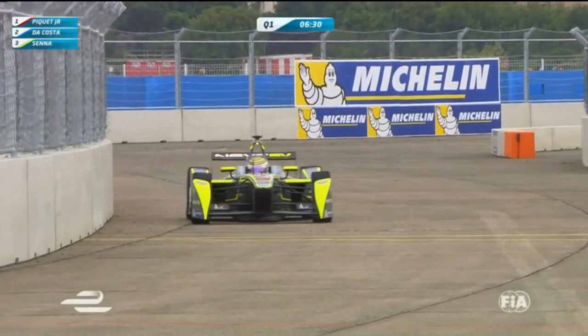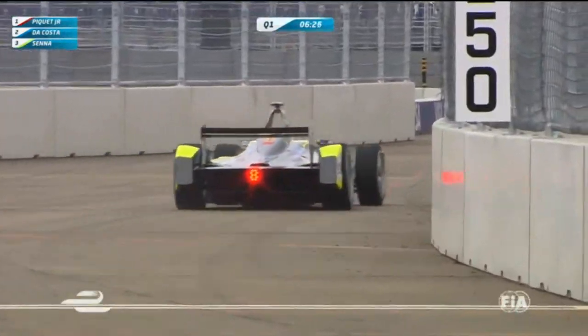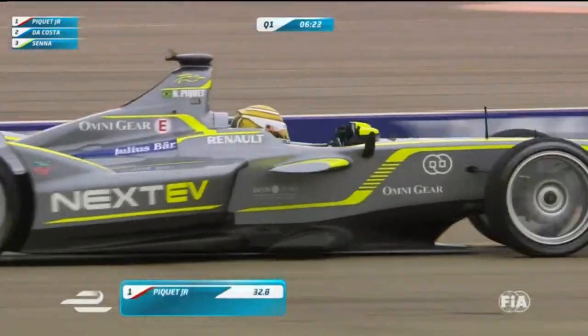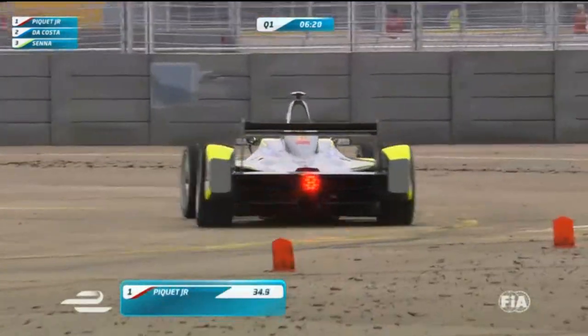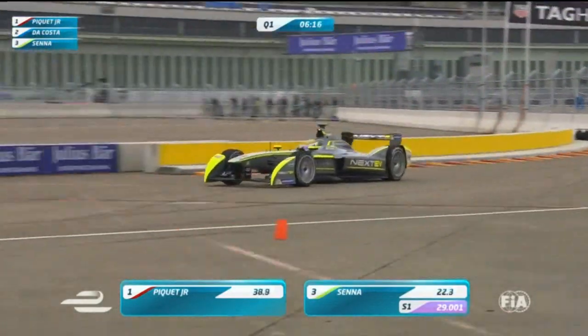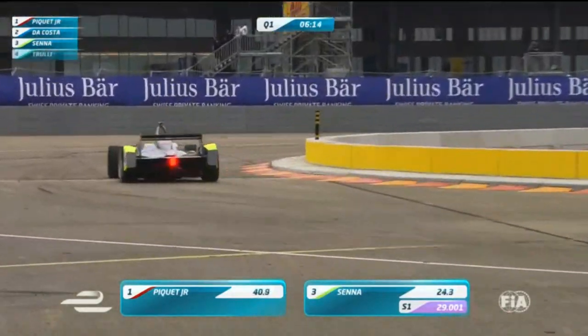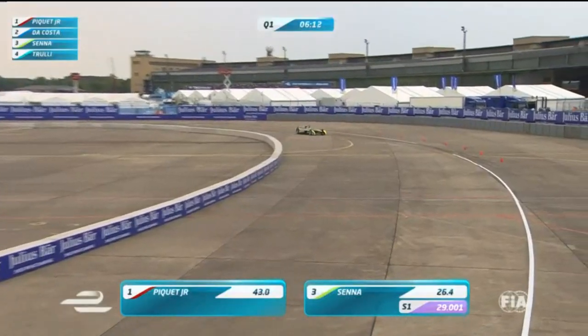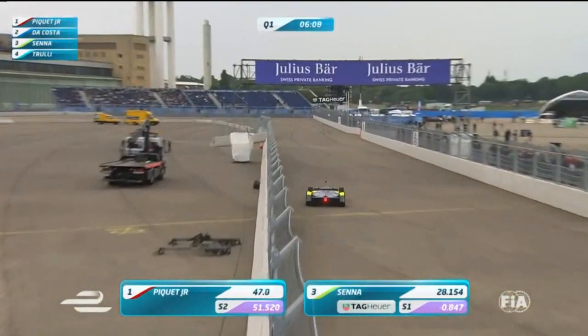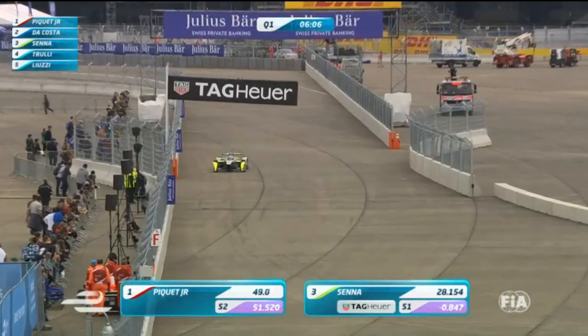And he's going to come through the first sector in a couple of moments' time as he just comes through this long right-hander. And across the first sector, oh, a bit of a lock-up from Piquet. He's turned up to the full 200 now because he's done a 28.3 in the first sector, but that could have cost him a bit of time. Yeah, definitely just braked and instantly locked up there. So it can ruin your rhythm a little bit going into the corner. And hopefully it's not affected him too much because first sector was okay.